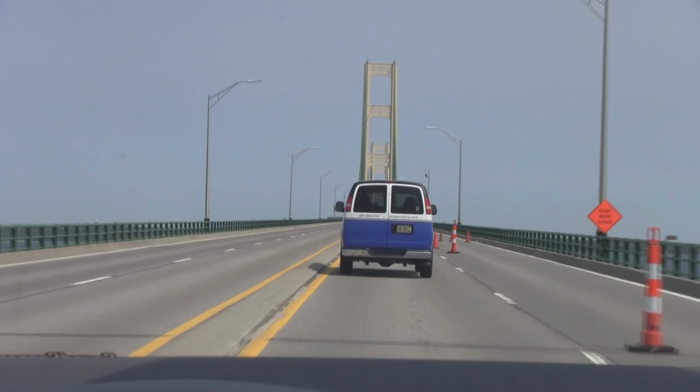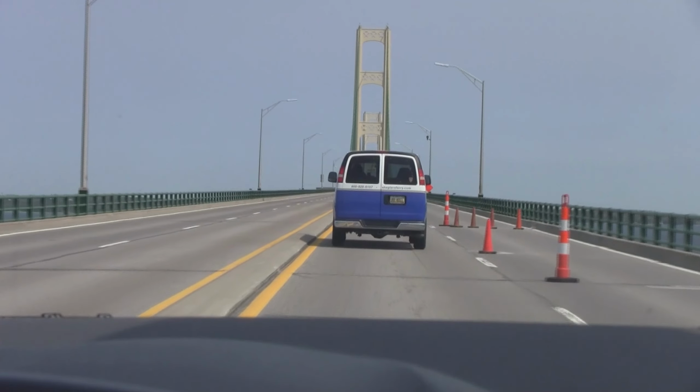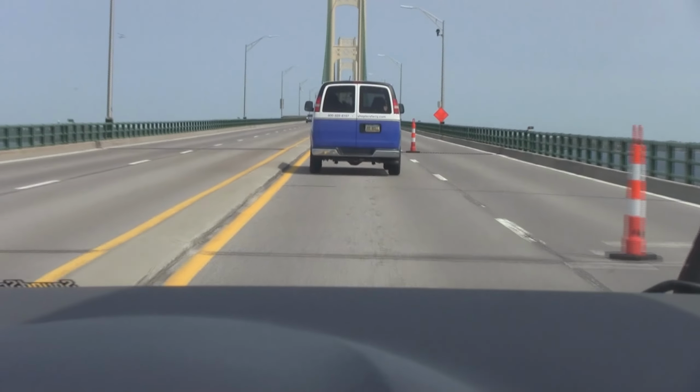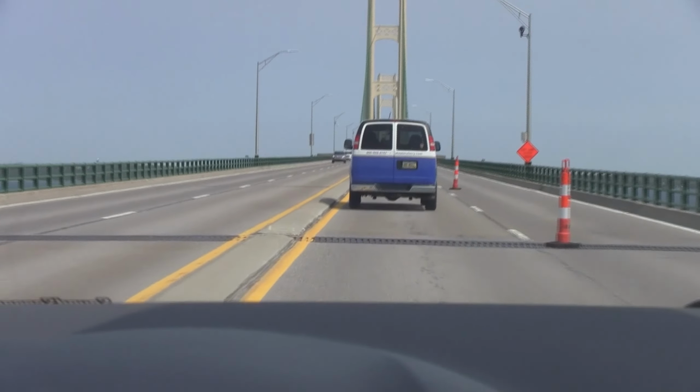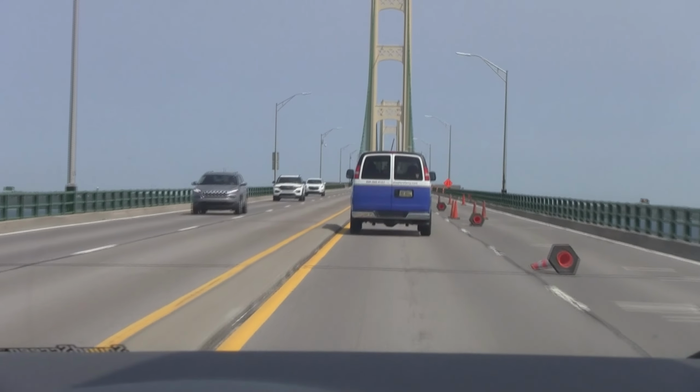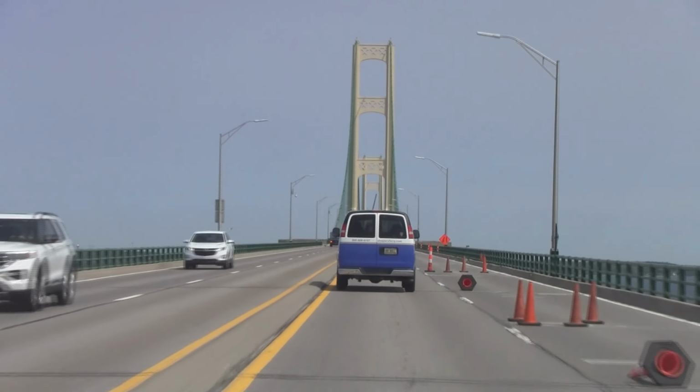It's $4 to drive across this bridge if you've got 2 axles. If you're like me and you're pulling a trailer that has 1 axle, you're going to pay another $2. So a $6 bridge fee for me.